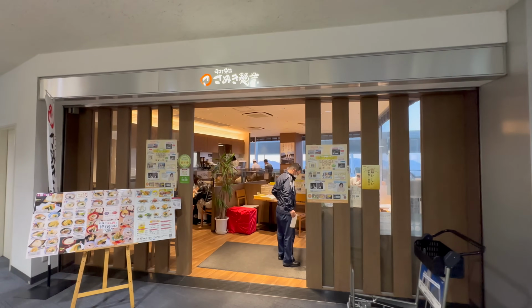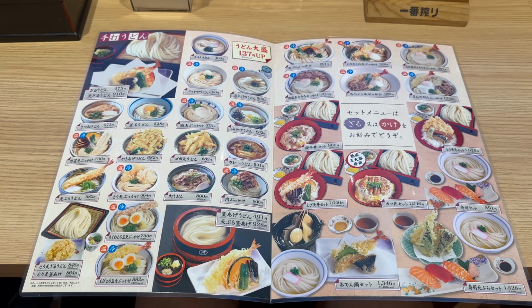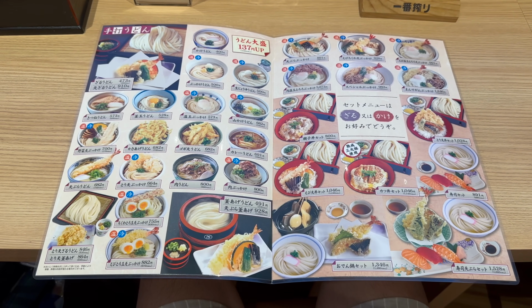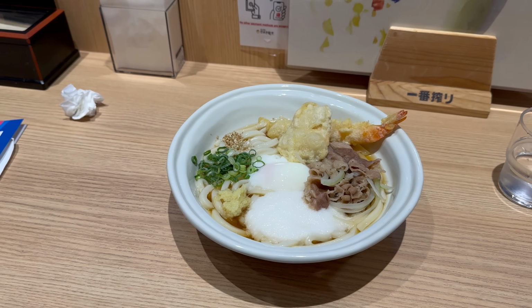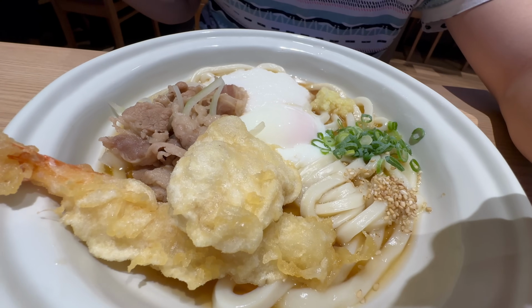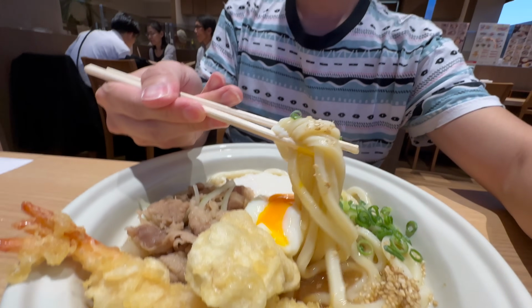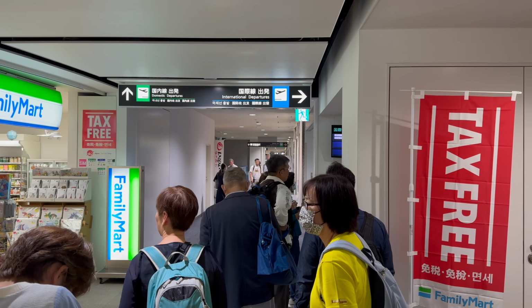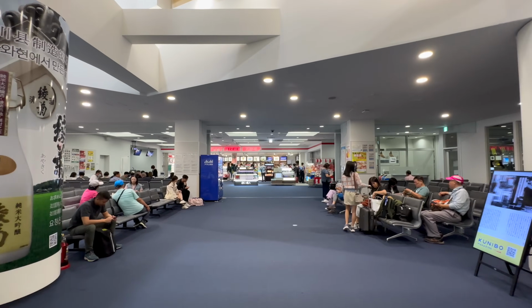Instead, I'll use my voucher at this udon store. So the 1,500 yen voucher is worth about $10 or $15. It's not a lot of money in terms of AUD or USD, but it's more than enough for a big bowl of udon. This udon has everything including eggs, beef and tempura shrimp. That was one amazing bowl of udon. Sanuki udon is really popular in the Shikoku and Takamatsu area.